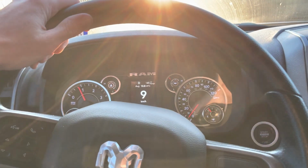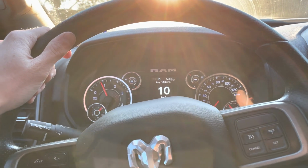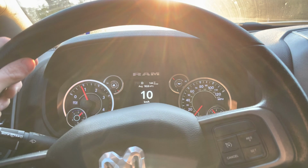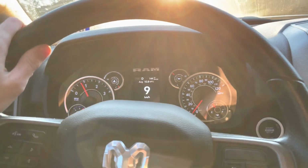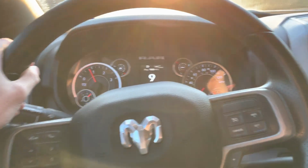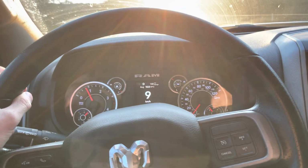The sun is shining right in my face. I cannot see a dang thing. But we are on our little dirt road right now, heading off the ranch. And man, I gotta say, these Fox shocks are impressive.